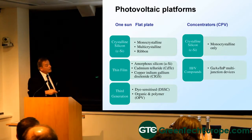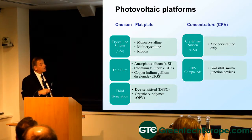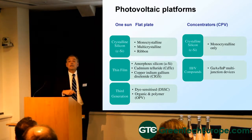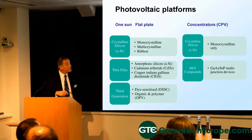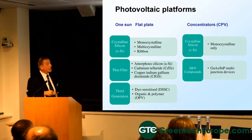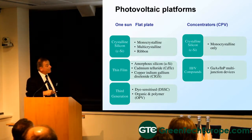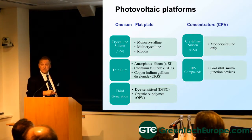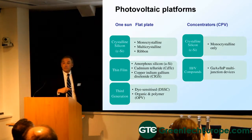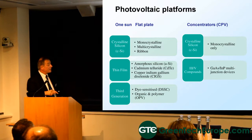Against that, thin film cadmium telluride is making a lot of progress. And in fact, most of the 10% remaining in the world market is produced by a company called First Solar. They produce thin film cadmium telluride with module efficiencies up to 14%. So we'll go into the case for cadmium telluride in a bit more detail.